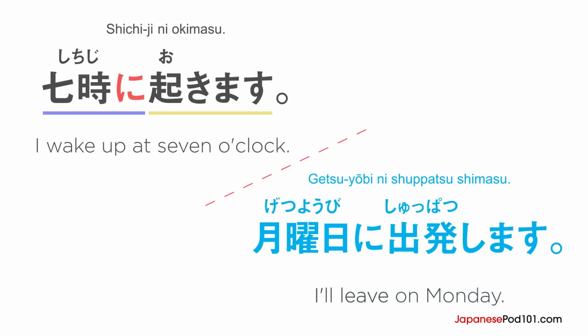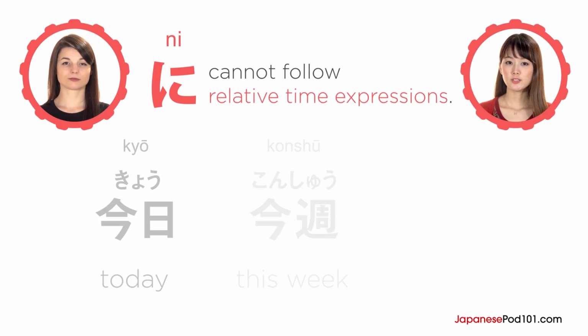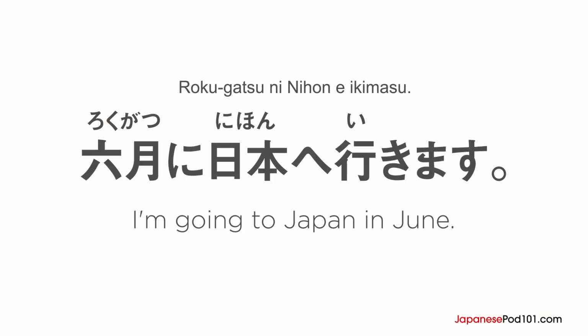月曜日に出発します。 Be careful. This particle cannot follow relative time expressions. Right. Words such as 今日 today, 今週 this week, and 来年 next year cannot be marked by the particle に. Let's take a look at a few more examples.